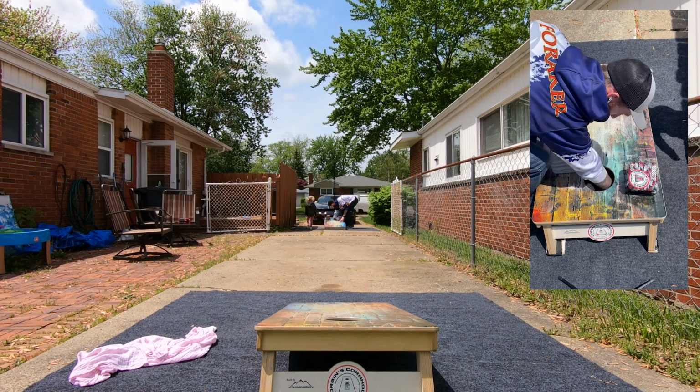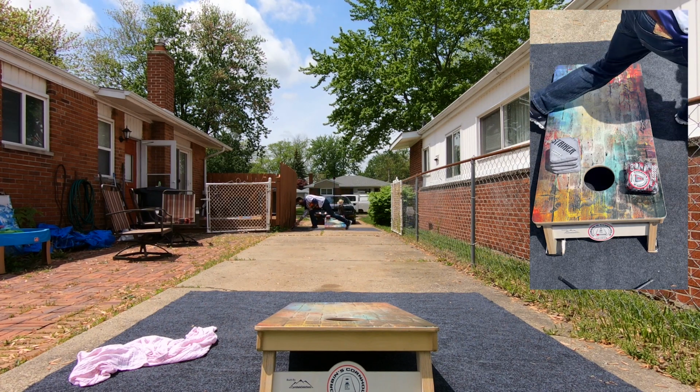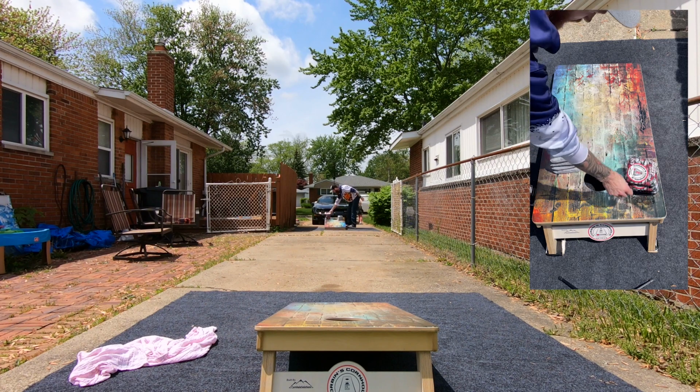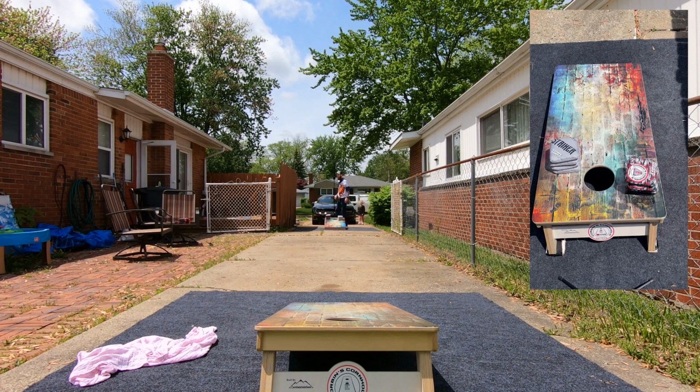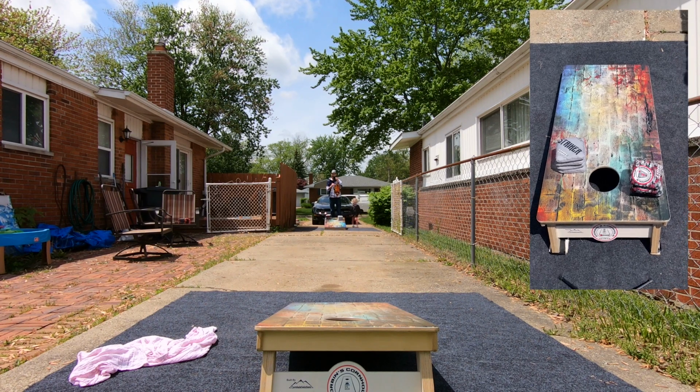Absolutely a phenomenal bag. I'm missing a bag. Oh, yeah. Way over on the side of the board. The striker is absolutely the bag to go for. Double check camera here. Yeah. Hit it a little hard. Sorry about that.